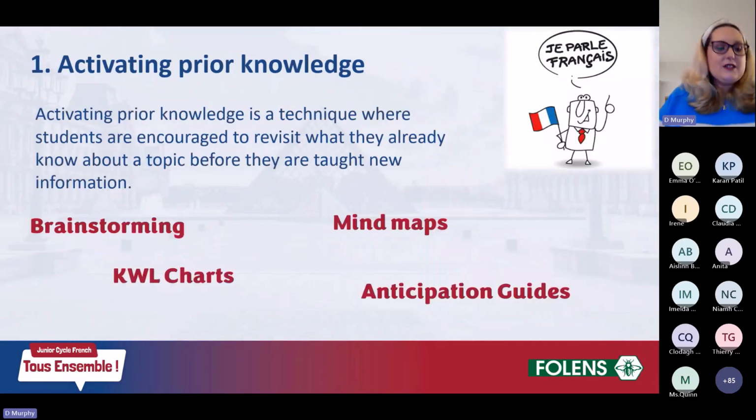So when it comes to the first one, activating prior knowledge, certainly when I was growing up and I was learning French, for me, vocab tests were very much the teacher opened the book, pointed to the section of vocab, and there could have been 15, 20 words there. They were set for learning, and you had to do a test on them the following day or the following week.